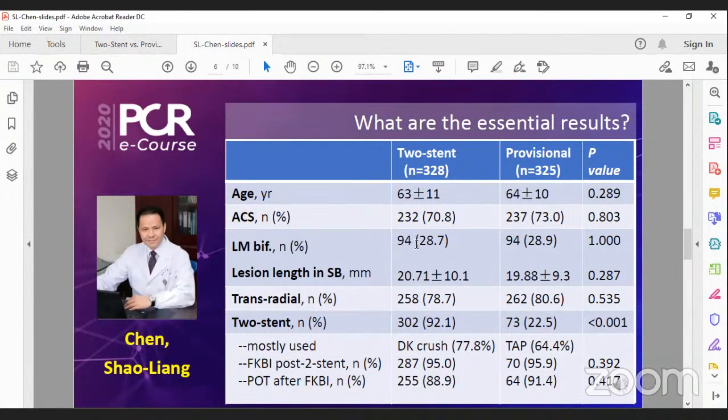Left main bifurcation was nearly 30% of both cases. So 28.7% in the 2 stent technique and 28.9% in the provisional group were left mains. LAD, LCX, and RCAs were matched between them also. I would show you. LAD diagonals was more than 50% in both cases. The lesion length was 21 plus minus 10 in both groups. Transradial was performed in 80% of the patients.